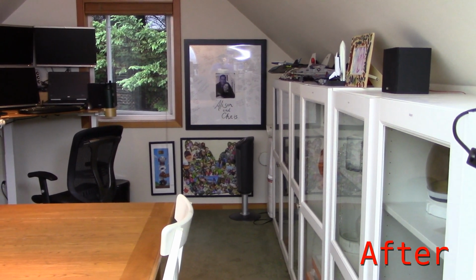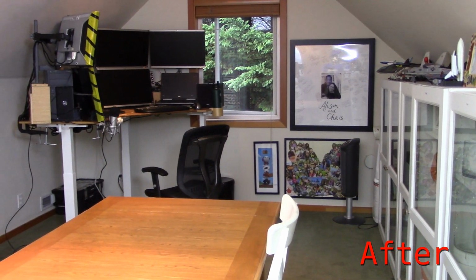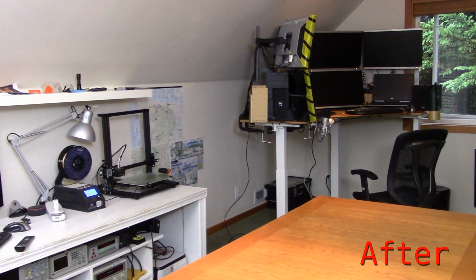Also, I added a project table in the middle of the room. We've got a small science club with some of the kids, and we're using this table for some of our projects. And this is really nice because now we can leave our project in an incomplete state and then just shut the door and walk away.